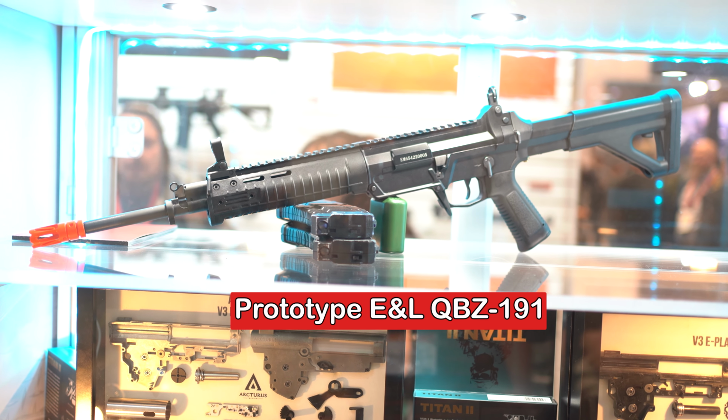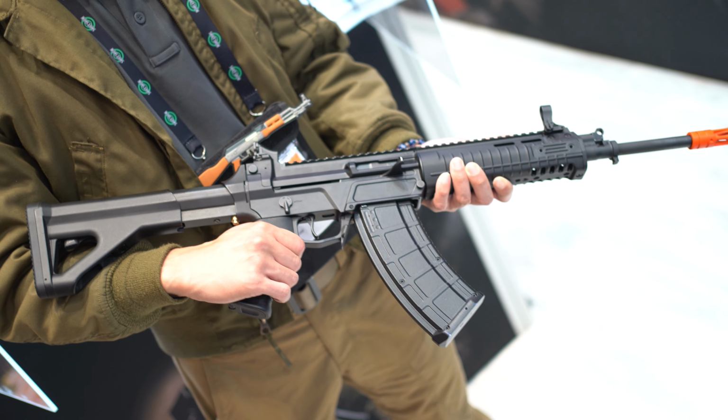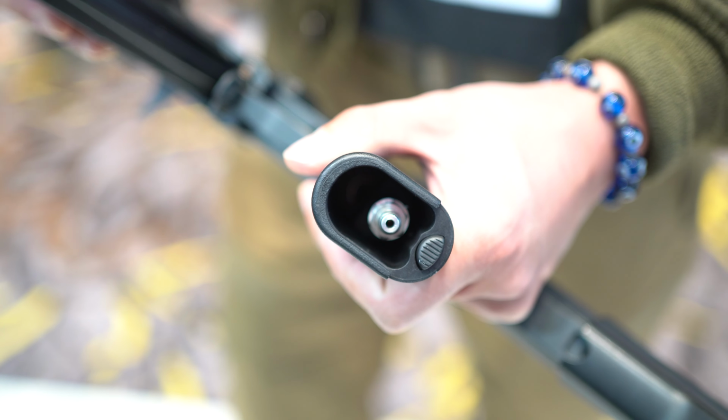Lastly, from MOS Manufacturer is an E&L QBZ191. The one we're seeing here is a prototype, so not a lot of information to give you all other than it may be powered either by CO2 or HPA.